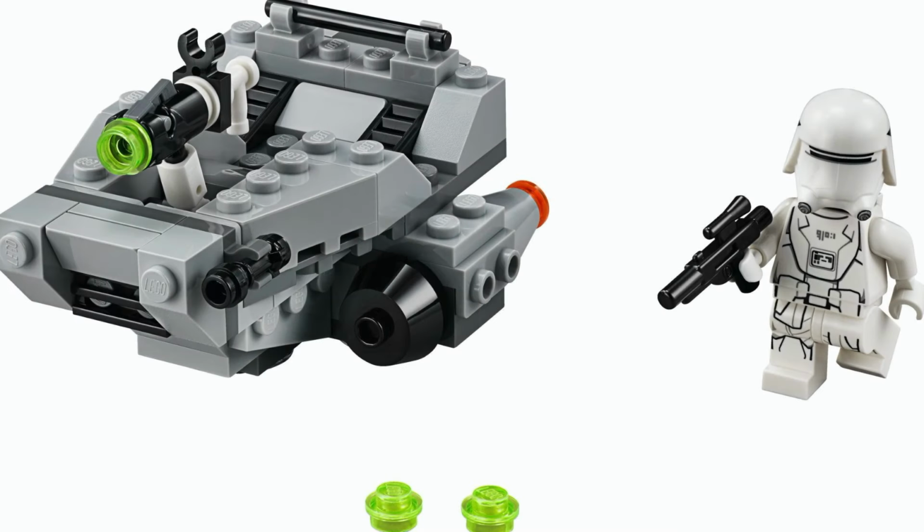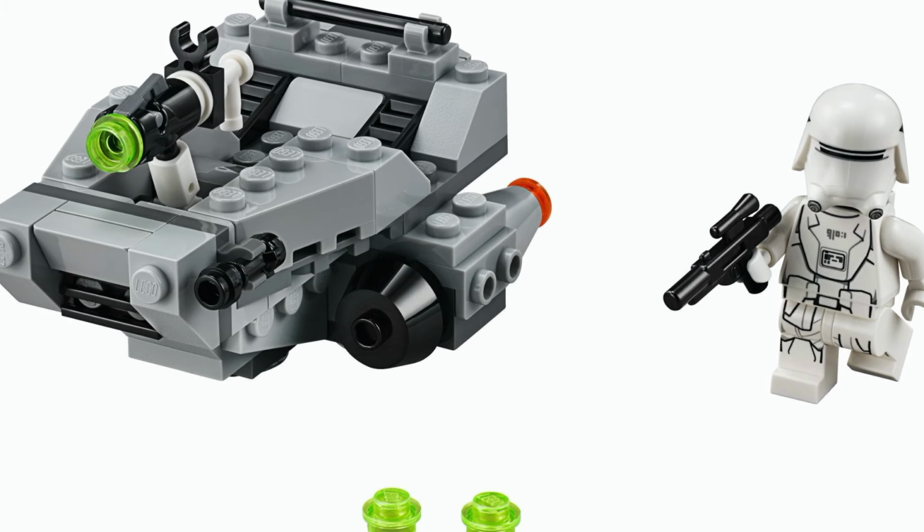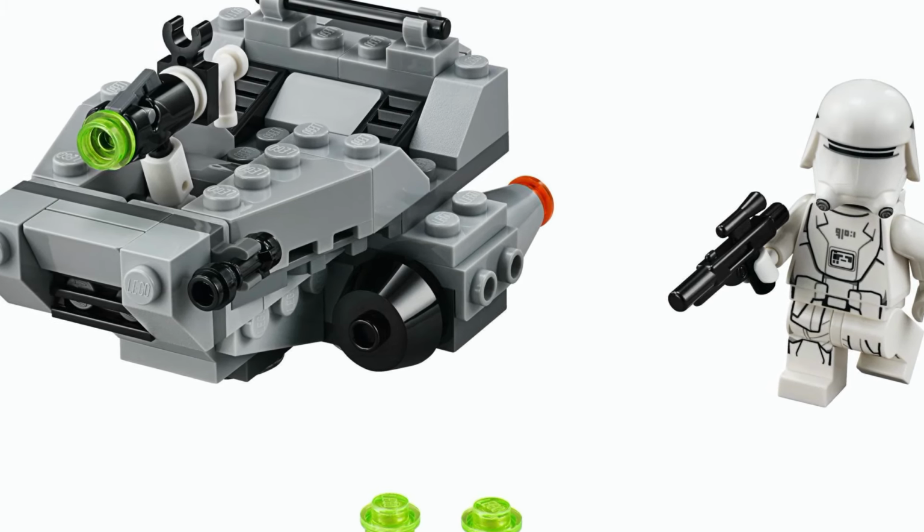Same here for the First Order Snowspeeder microfighter. I have like 10 of these, and they're actually a really good design. I bought them on clearance at Walmart. I didn't buy them for full price, just full disclosure there.